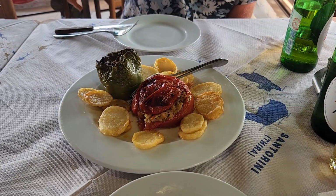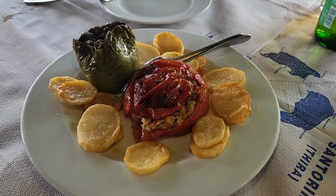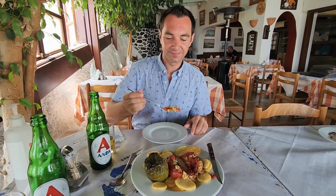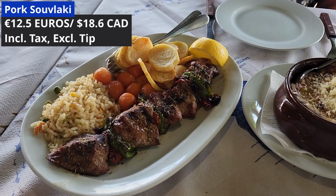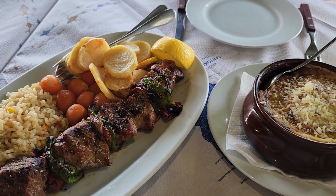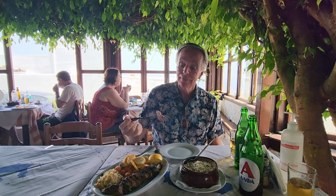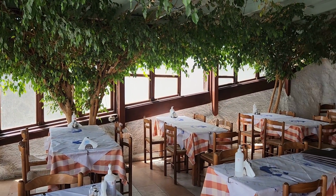And after that, we had the stuffed tomato and pepper, which are filled with rice and ground meat and come with a side of potatoes. We love stuffed peppers and tomatoes, and these ones were fantastic. That would have been enough, but we also got the pork souvlaki with rice, carrot balls, and potatoes, as well as some more moussaka, since we enjoy it so much. The souvlaki was a very generous portion and a good value too, just like all of our dishes. The setting was lovely, the service was great, and the food was excellent.